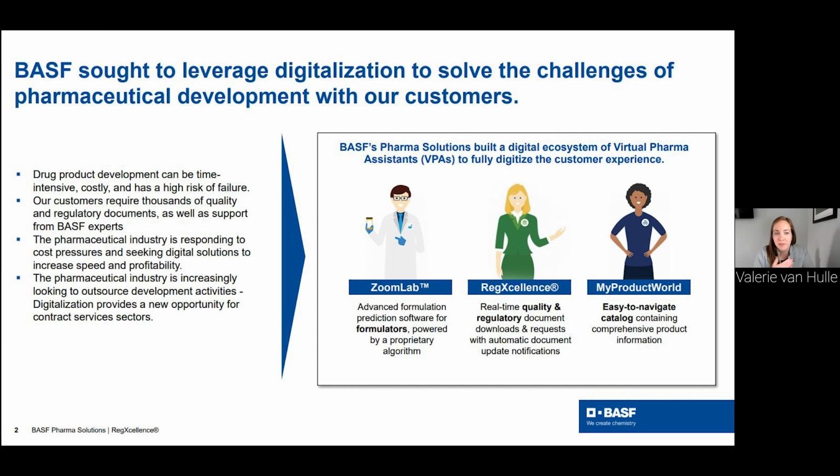We heard a lot of different feedback. How can we speed up and accelerate how we develop our pharmaceutical products? And then really when we think about that compliance and filing process, how as an ingredient supplier can we really alleviate a lot of those pain points that our customers experience to really bring that final pharmaceutical product to market.